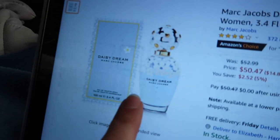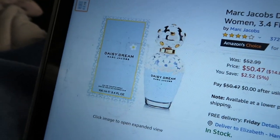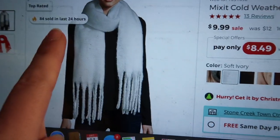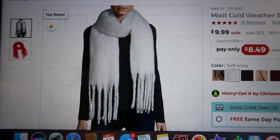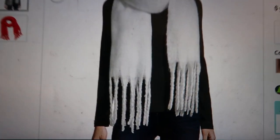So I did end up buying the Daisy Dream by Marc Jacobs perfume on Amazon. So woohoo, that's so exciting. Now I do not have to worry about that. And I also decided to get these white scarves. I touched them at the store, but they were in this color and then a navy blue. And so I decided to go with white because that's kind of like clean, wintry, all of that. And they'll only be less than $9 after I order them, and they'll be shipped to my house, and they are nice and fuzzy and warm and good quality. So hopefully they work for the wedding. Hopefully it's not freezing cold, but it would be cute to have some scarves for winter photos.